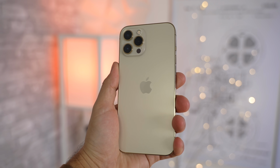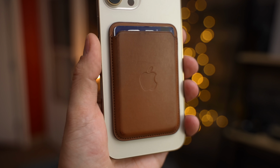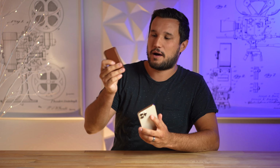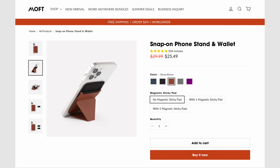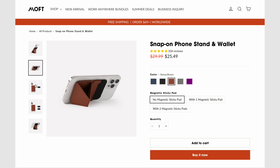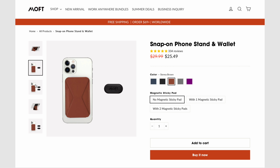I honestly have been very impressed. I go caseless with my phones. I do use a wallet. I've recently switched over to the Moft one, which we didn't really do a review on, but this thing is fantastic. It works as a stand. It's easier to get your cards out. It fits one additional card compared to Apple's.